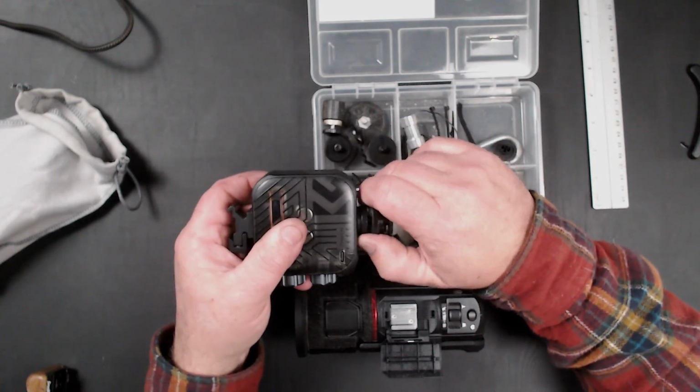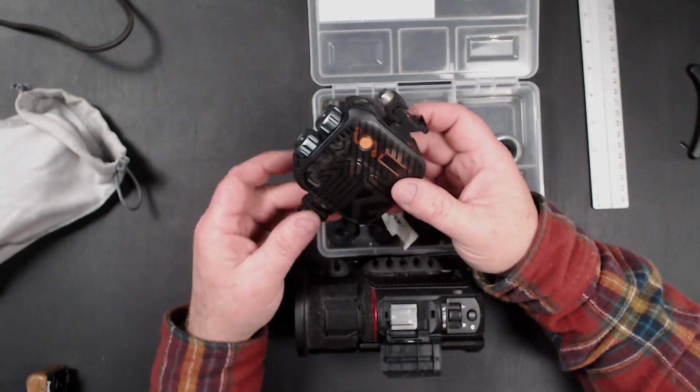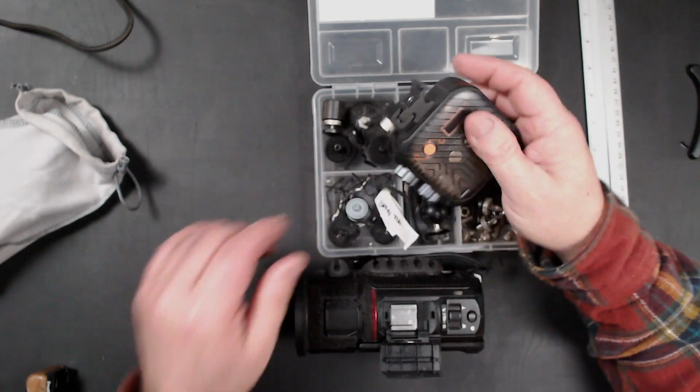So I installed these bigger knurled wheels on there. That made a lot more sense. So I installed that on top there as well. Now that was the real grumble for me, because it never locked on properly, not very well at all.